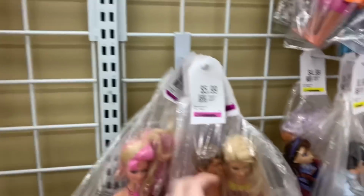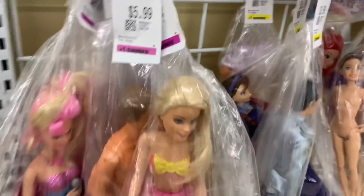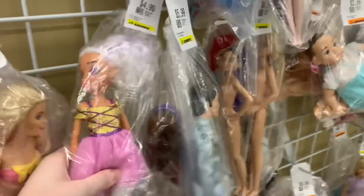Looking through the dolls. See how it's mostly the same stuff as last week, and then the stuff that's, oh, I should have gotten Elsa's mom. Didn't I say that last week and I laughed because it's Elsa and Anna's mom. That was 2 weeks ago, actually.